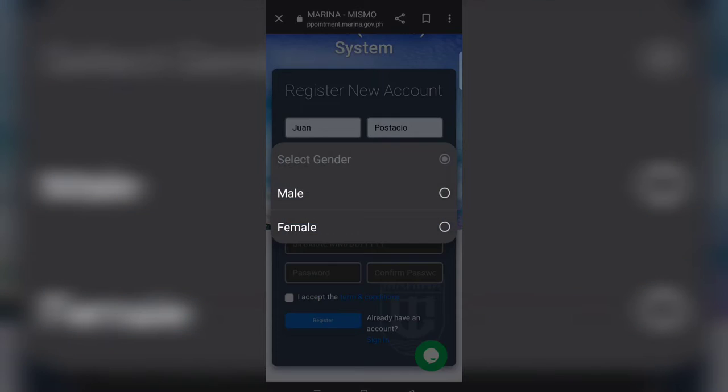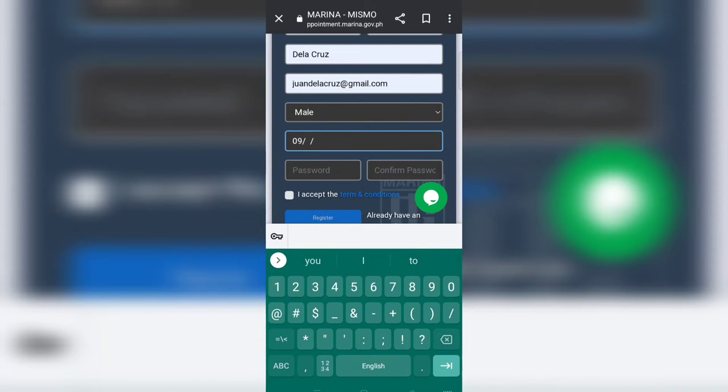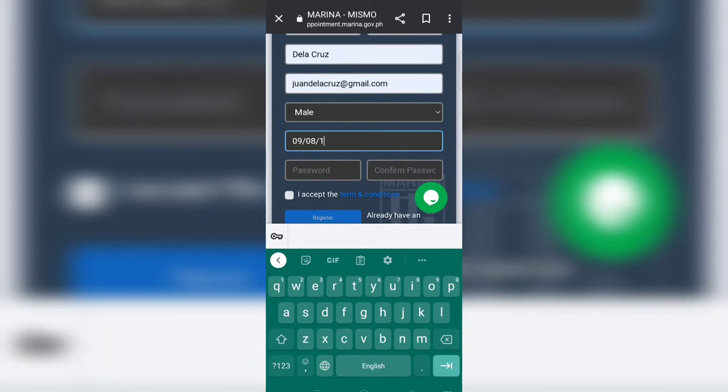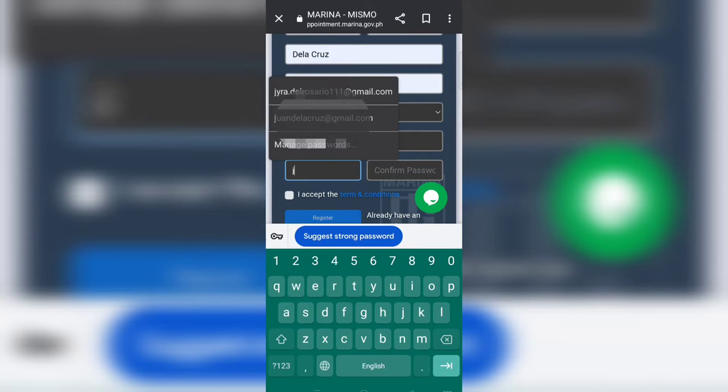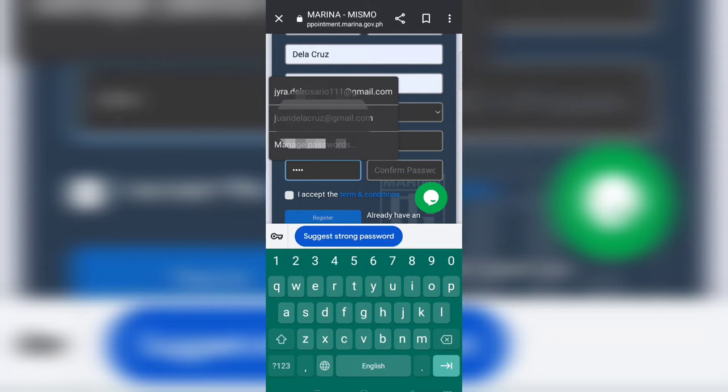So, select your gender. Next is your birthday. And then your password. So make sure your password is madaling matandaan, no? Huwag kayong magpipili ng password na hindi nyo matatandaan o yung napaka-complicated. Dapat yung simple lang at unique.